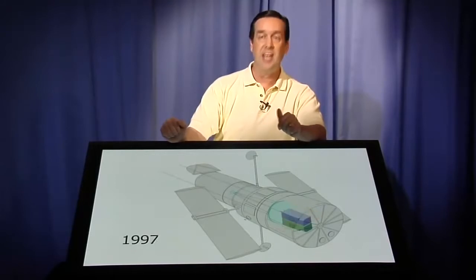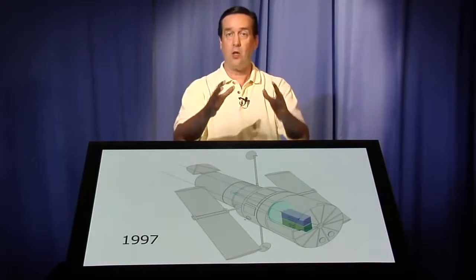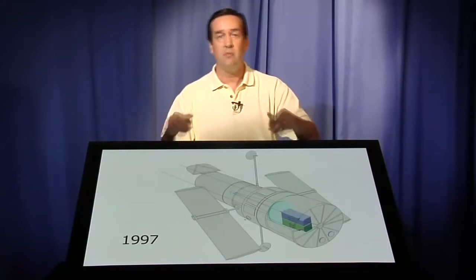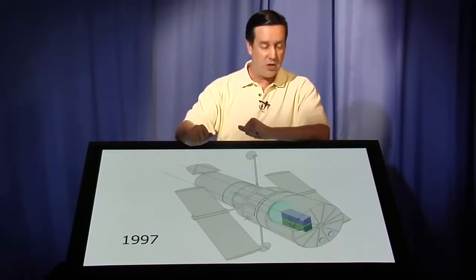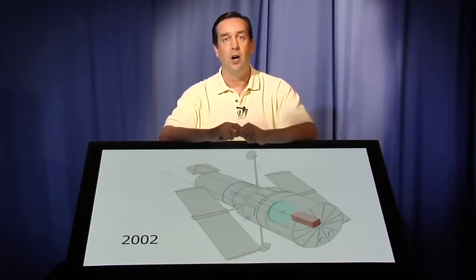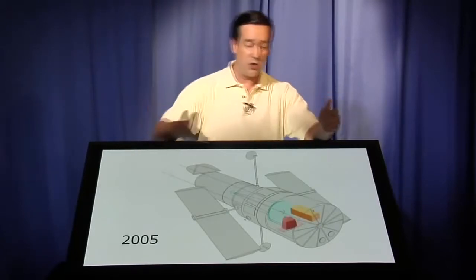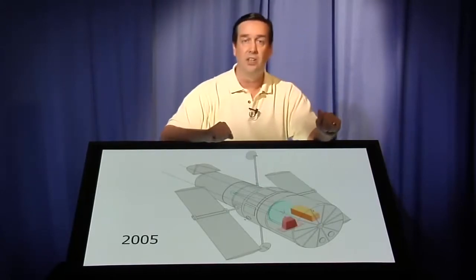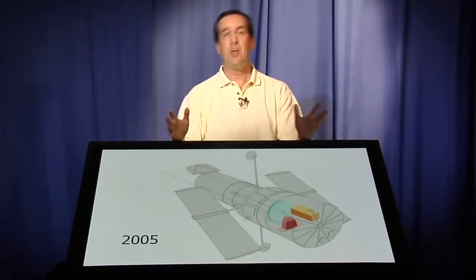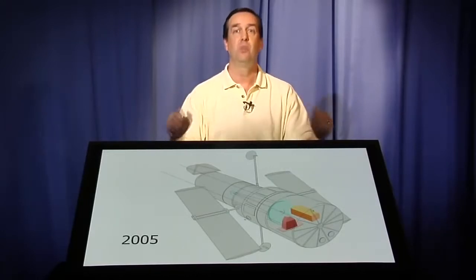In servicing mission 2 in 1997, we added a near-infrared camera, a camera that looks in the infrared wavelengths that are a little bit longer than visible light. And we also replaced the spectrograph, putting in a new one. Then in 2002, we put in the Advanced Camera for Surveys, another camera into Hubble. And finally, what was planned for 2005 was to put in a 3rd generation of a wide field camera, as well as yet another spectrograph. So you can see that over the history of Hubble, every single one of the instruments has been replaced.